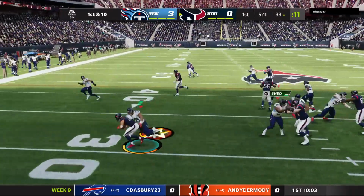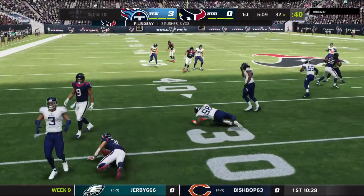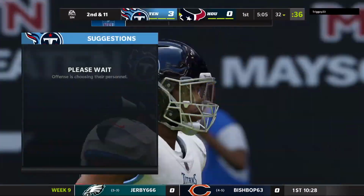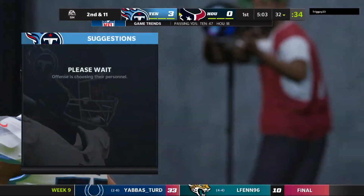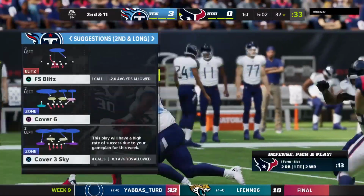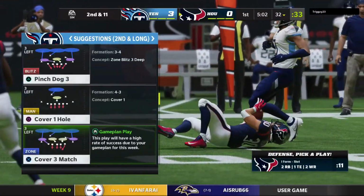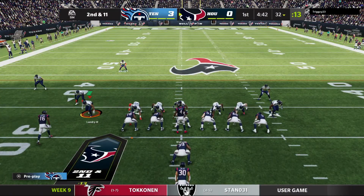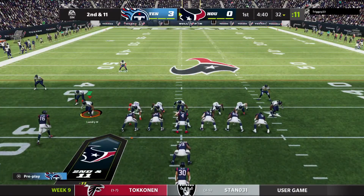On 1st and 10, it's Lindsey. And he'll lose yardage. Brought down at the 32. Officially, it's a 1-yard loss. That's going to bring up 2nd and 11. Part of their struggles last week was getting these negative plays on 1st and 2nd down. That's something they have to be wary of as this game continues. Looking at a 2nd and 11 now after the loss.